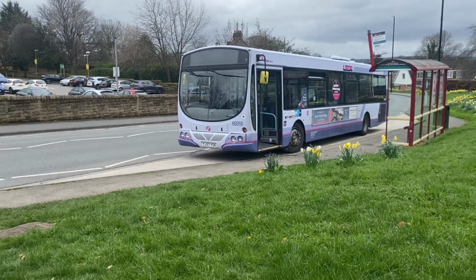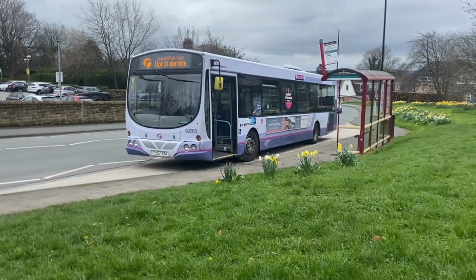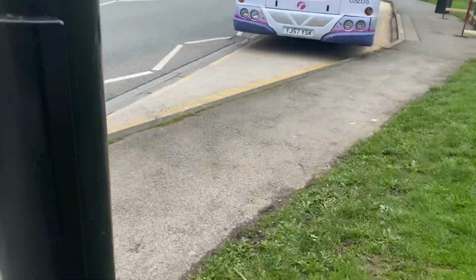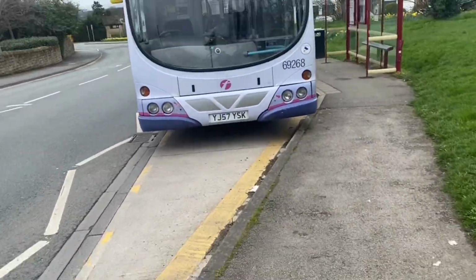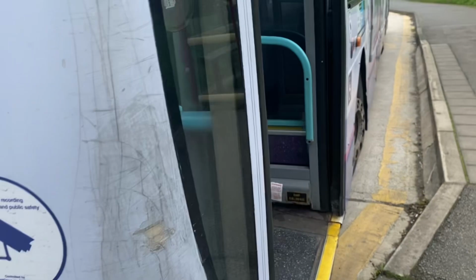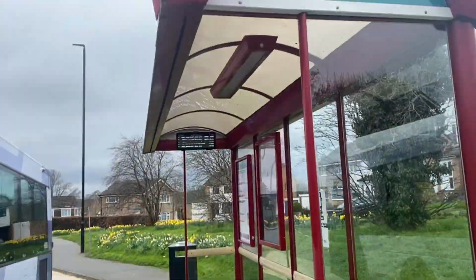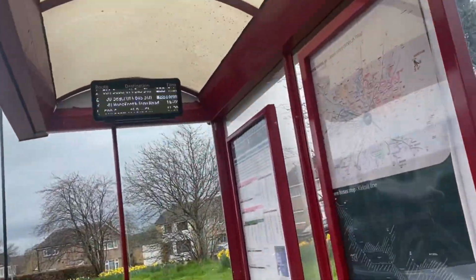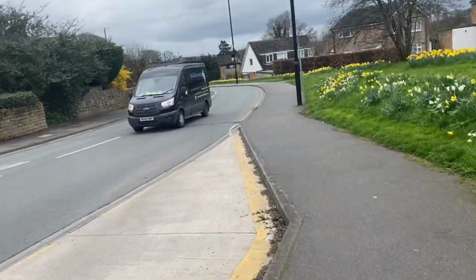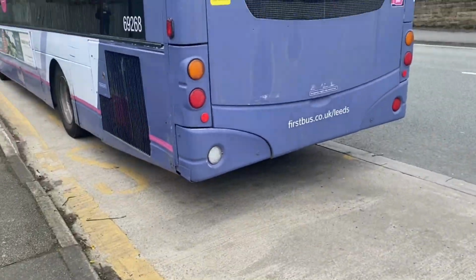We're gonna get a little flash video on the way back, but yeah, I'm gonna do a little video and we'll just go for a walk around this nice Eclipse, a 57 plate, 69268. It's not on here, but the 30 is. I remember when we went for the 30 and it didn't turn up. But here is YSK.